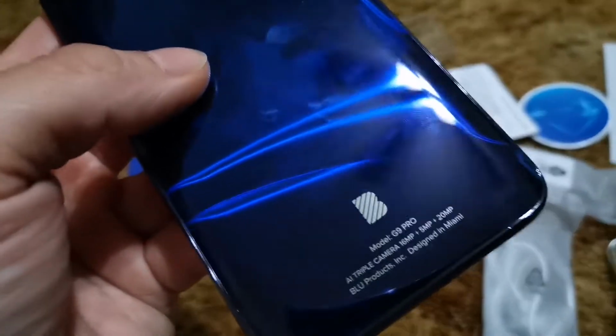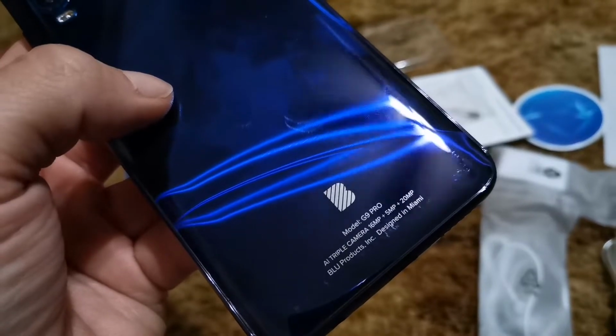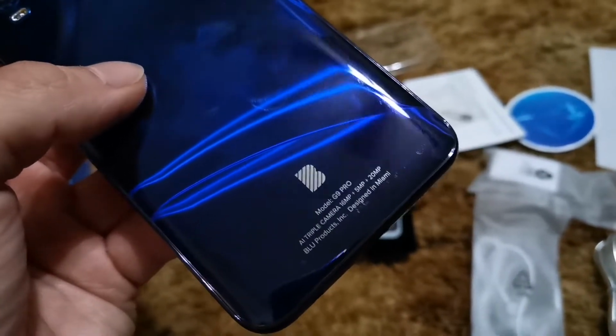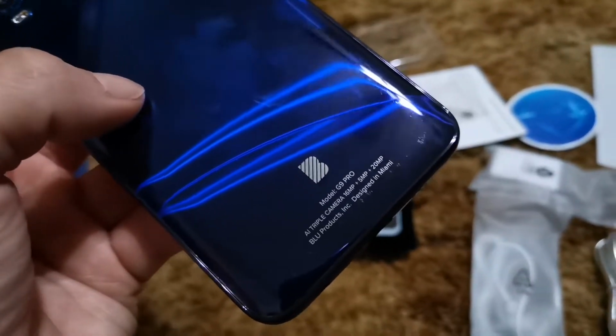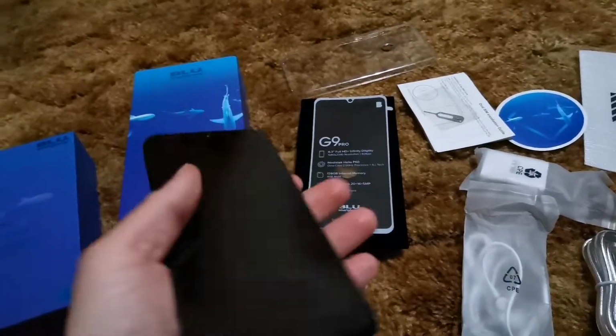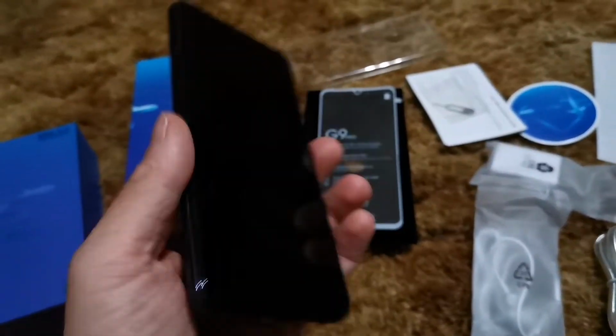kudos to BLU. Now, granted, I know that's just my opinion, but a lot of people are gonna find the same thing out. Excuse the stuttering. A lot of people are gonna find this out when they get their hands on this phone. This phone is absolutely amazing. Stunning. And I mean, it is really a pleasure to hold.